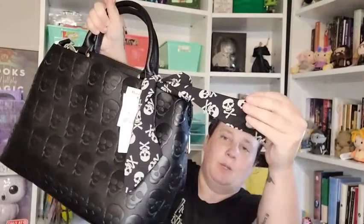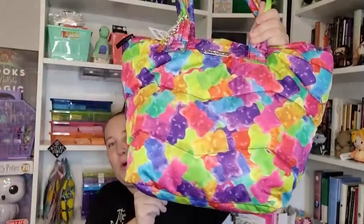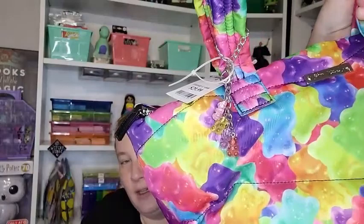So cute. And then while I was there, I also found something else Betsy Johnson related. It's not necessarily witchy themed or Halloween themed, but I guess it could be Halloween themed because it's candy related. But it's this cute little gummy bear bag. I thought this would be so perfect for a weekend bag. And it's so cute. And it comes with this little dangly with gummy bears on it. I absolutely love it. It is so gorgeous.